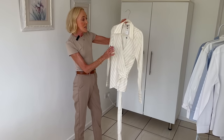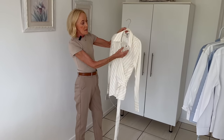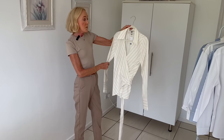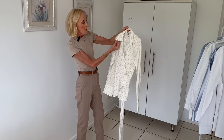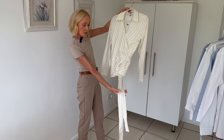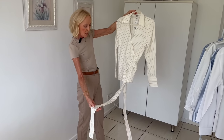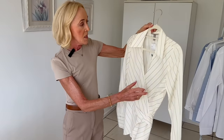Okay, this is the final one from H&M. And it's this lovely pinstripe. It's a deep cream, I would say, with this black pinstripe falling through. It's a wrap shirt, so you can see the wrap detail. We've got plenty of detail here, how they've done it. So let me come a bit closer so you can see.